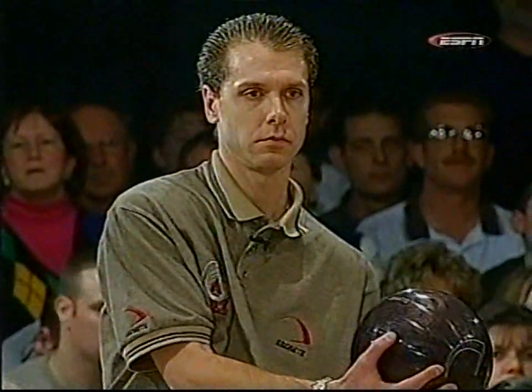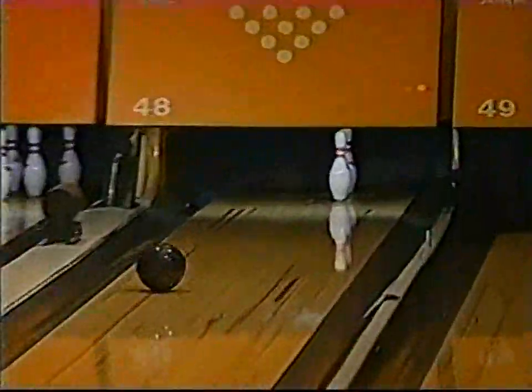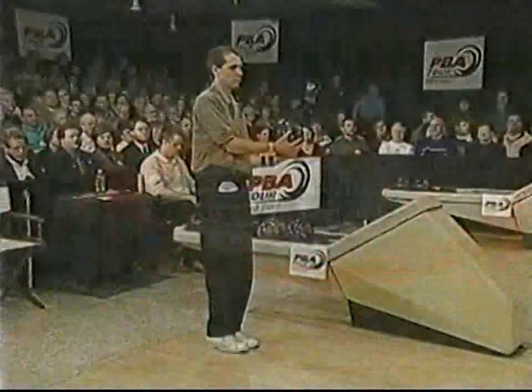Should move left off a strike ball using the same target, ball hooking into the spare. This is one where you don't want to try to hook it. I'm sorry, try to throw it straight. Of course you want to hook it. Make up your mind. I'm sorry. It got so quiet you could hear your credit card drop.